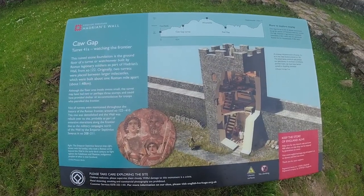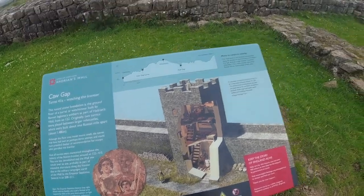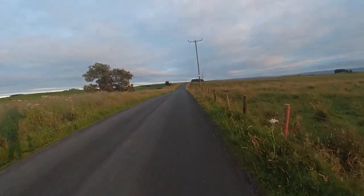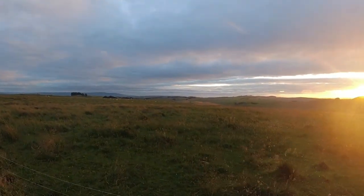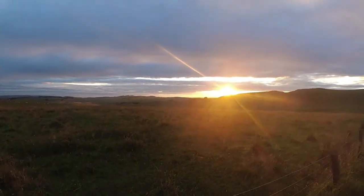Core gap, turret 41A, watching the frontier. This is us just leaving the trail, going towards Windshields campsite. I hope the camera can pick up those oranges over there. It looks like the sun's going to set. We're in Windshields campsite.